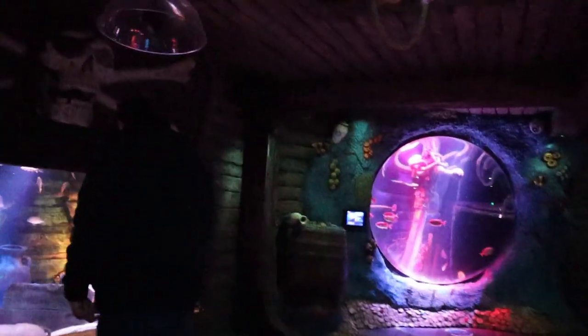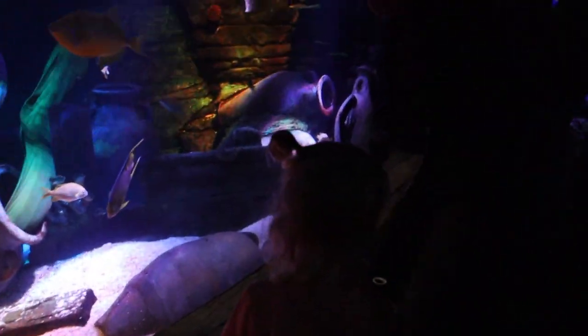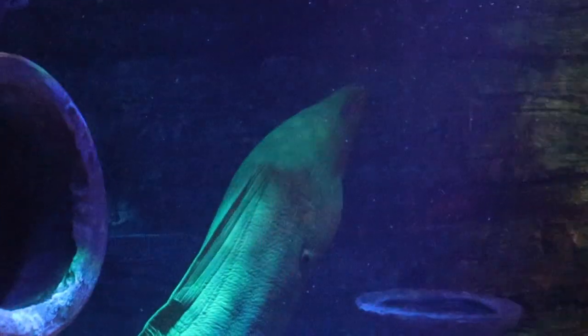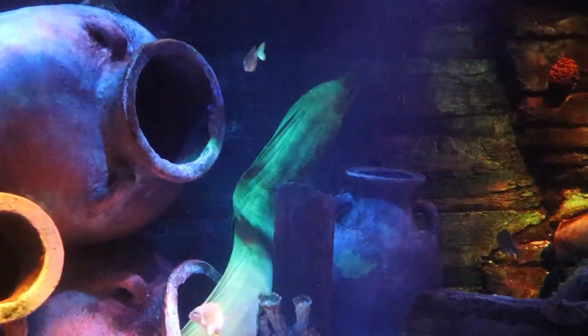This is cool. See the eel? Oh, yeah. And then this giant guy. That's an eel. Whoa! What? I thought it was a prop. Dude, I would never get in the water. Oh my gosh. No. Like, if I know that's in there? Yeah. That's what I'm telling you. Jumping in big bodies of water.